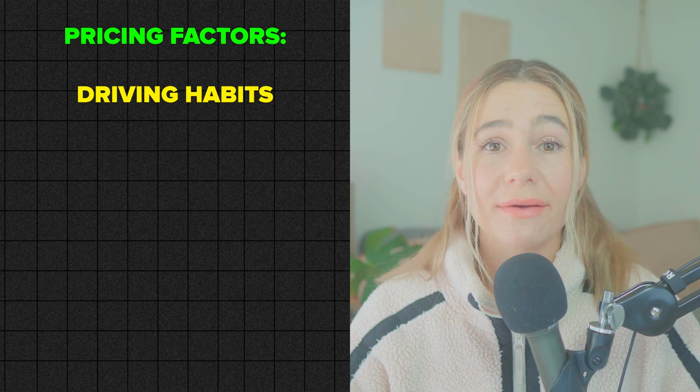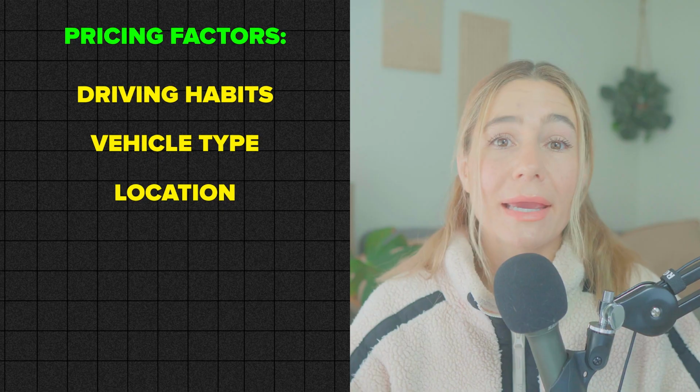So now let's talk a little bit about pricing. Like I said, Lemonade's car insurance pricing varies depending on factors like your driving habits, your vehicle type, location, and coverage options. Since they use a pay-per-mile model, costs are lower for drivers who don't drive often, while frequent drivers may see prices closer to traditional insurance rates. But let's break down an example just so you can get an idea.